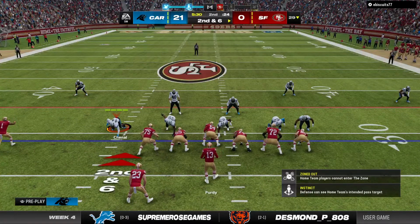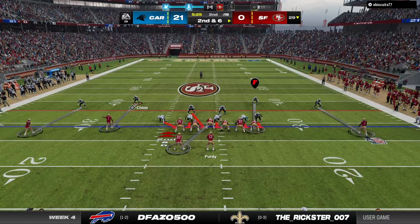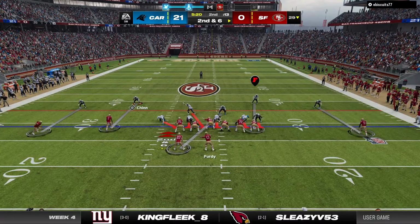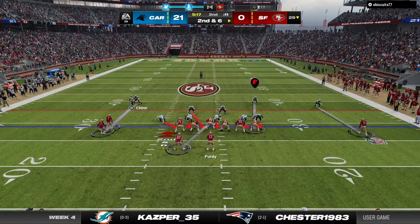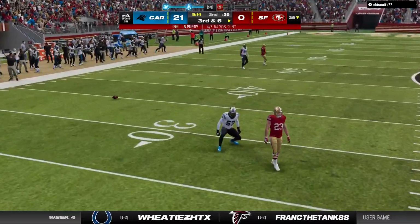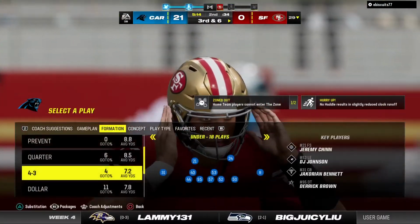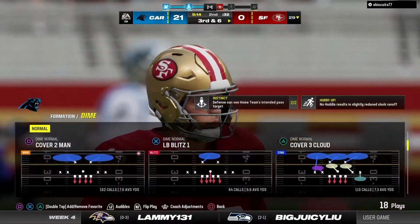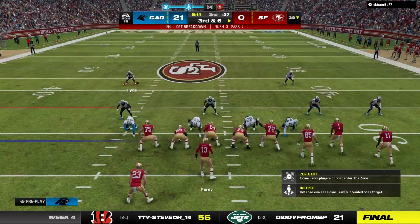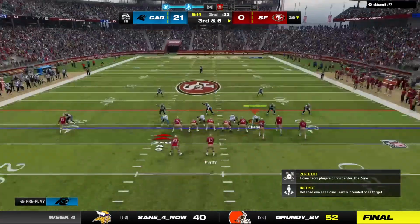Second and 6, just inside the 30. Purdy. And he'll be hit as he releases it, and that'll fall incomplete. Well, he certainly didn't like what he saw at all from the coverage on his primary reads, and he didn't even have any luck trying to get back to his safety valve. Give defense a credit. Coverage was in lockdown mode everywhere. So after the second down incompletion, they'll come up now against a 3rd and 6.